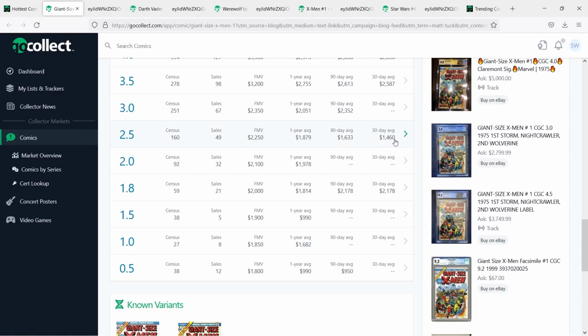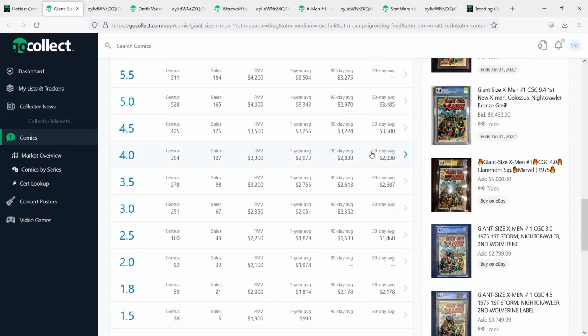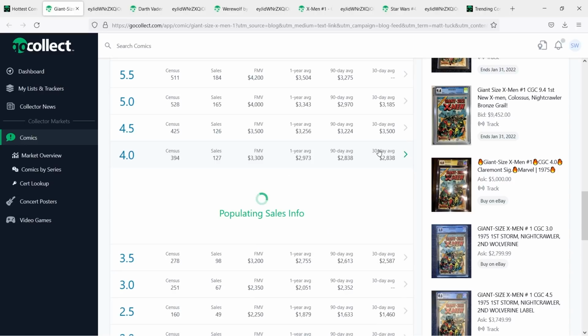So it feels like this book got really hot, coming off the heels of the 2021 boom, right around April or so when every comic book was absolutely going to the moon. And then it sort of had its big correction later in 2021 in Q4. And now it seems like there's a lot of opportunity to buy back into this book. So if you look at the 4.0 grade here, 3,300 fair market value, 30-day moving is 2,838. It feels like this book is now selling under market, and a lot of people are seeing it as an opportunity to buy back in.